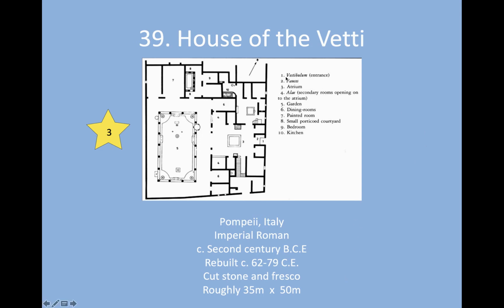So when you look here, vestibulum, this is the entrance. This is where we get our modern word vestibule. Okay, we pass through this entrance here at the fauces. We don't need to worry about that. And we go here to the atrium. And in the atrium, there's a very small pool, and it's open to the ceiling. And it creates a really beautiful area to entertain.